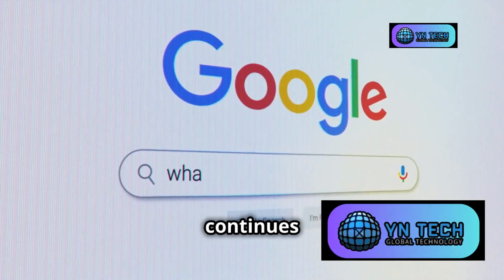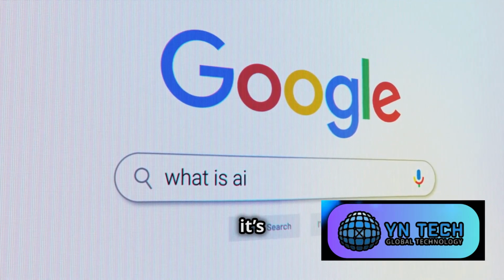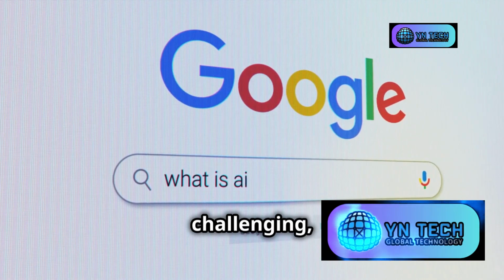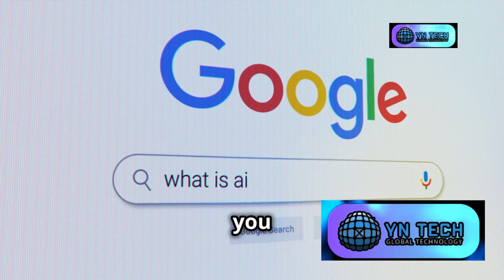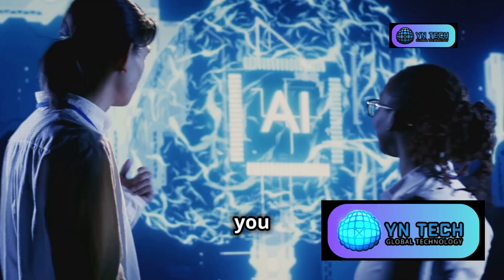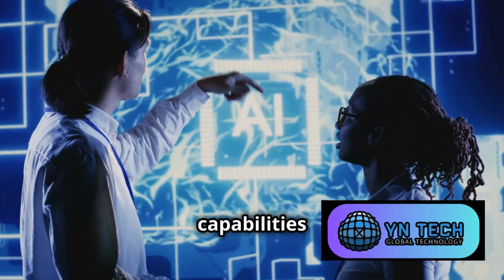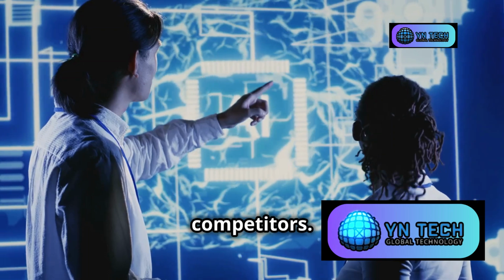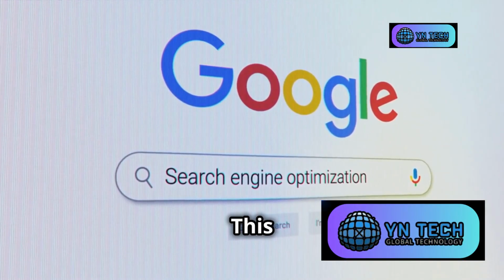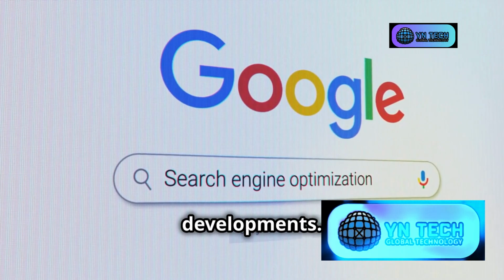As Google continues to evolve its algorithm and incorporate more AI and machine learning, it's essential to stay ahead of the curve. Keeping up with these changes can be challenging, but AI tools can help you adapt quickly. By leveraging AI-powered SEO tools, you can gain a competitive advantage. These tools provide insights and capabilities that can set you apart from your competitors. Ensure that your website is optimized for the future of search. This means not only keeping up with current trends but also anticipating future developments.